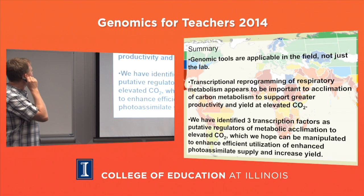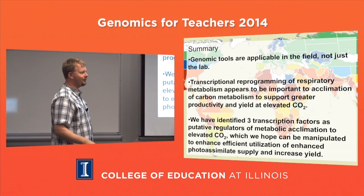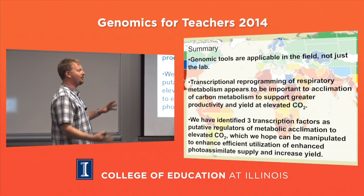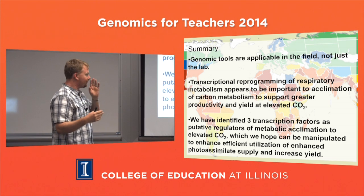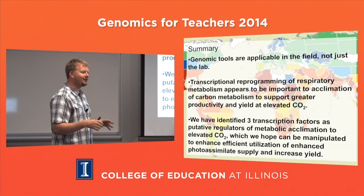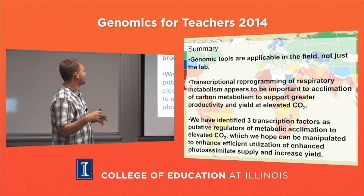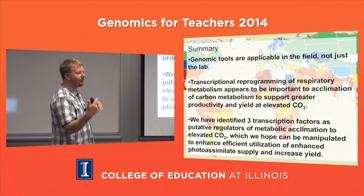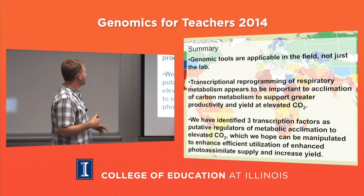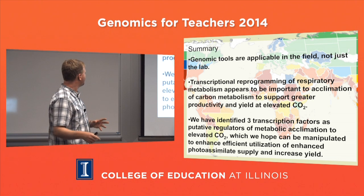So just to summarize, one point I wanted to leave you with was the idea that these sorts of genomic tools are experiments you can actually go and do in the outside world of the field. It's not just a white lab coat stuck indoors scenario. And this whole change in gene expression I've been describing we refer to as transcriptional reprogramming. So it's the reprogramming of the transcriptional patterns that determine how the plant performs. And that's really important in allowing these plants to adjust to perform better at high CO2.